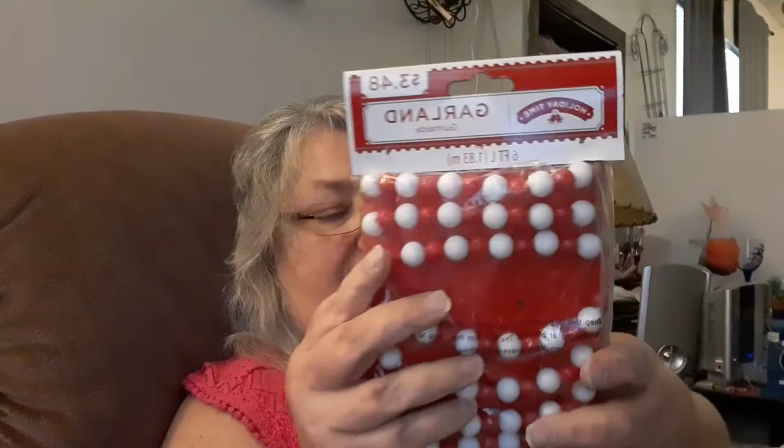And then I got, this was 75 cents or something like that. I don't know. But 6 feet of these beads. And I don't think they're wood. They look like plastic, and I was thinking they are wood. About to find out. They are plastic. And I thought they were wood, but I guess that's okay. They still will work for what I want. They just aren't wood. I should have realized when they weren't that expensive.